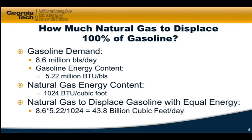So how much natural gas would it take to displace 100% of gasoline? Now, we don't need to do that. We would never do that anyway. But we look at 100%, and then we say, well, let's see, a major impact would be 25% of that. So it's a way to look and see what it would take to have a major impact on reducing our gasoline and diesel fuel utilization. Well, today gasoline demand is 8.6 million barrels per day, and that's out of our total oil usage of about 15 million barrels per day.